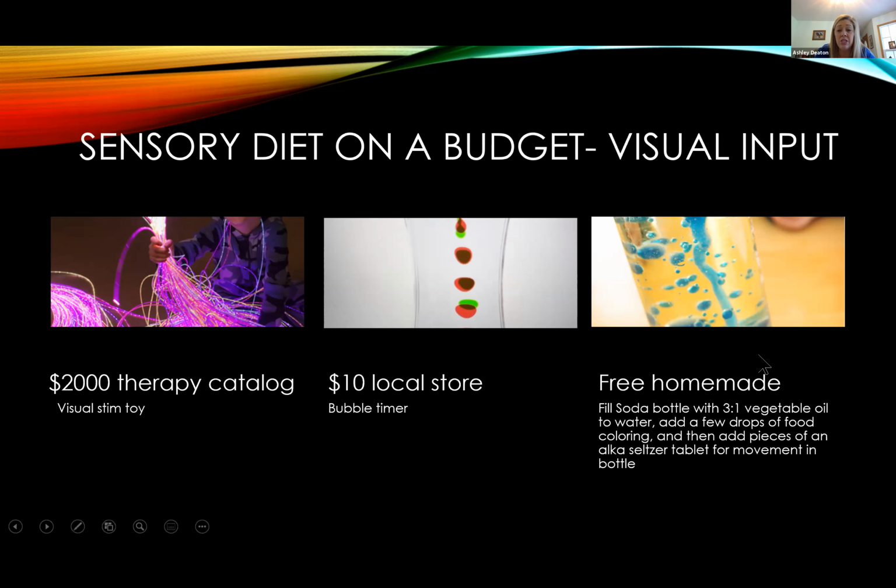But a good homemade version of that is to take an empty soda bottle, wash it out and fill it with vegetable oil to water at a 3-to-1 ratio. So 3 times vegetable oil, 1 times water. And then you could add a few drops of food coloring to that. And you could watch that movement of the oil and water and the food coloring. Then if you wanted to add more movement, you could do so by adding an Alka-Seltzer tablet. And as that moves in the bottle, everything else moves around it. And that can be very stimulating for a child that's looking for that input.